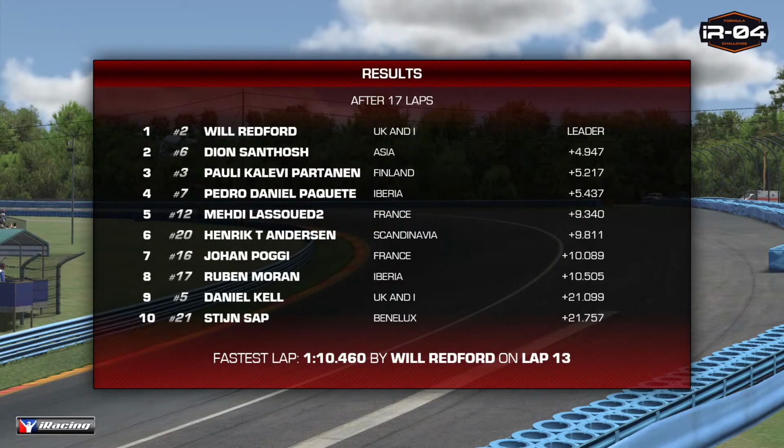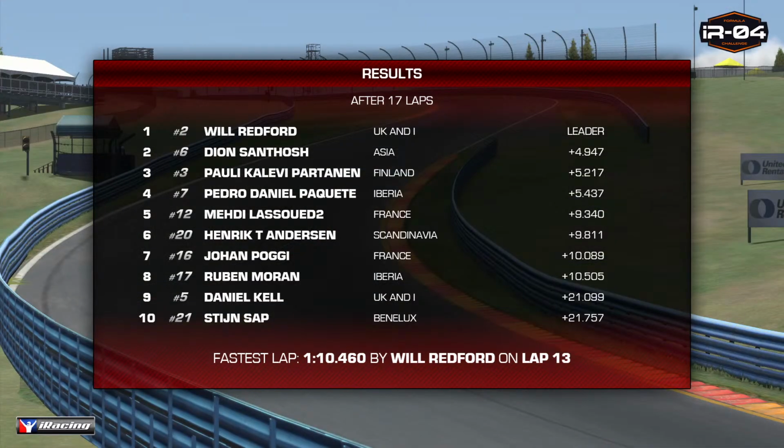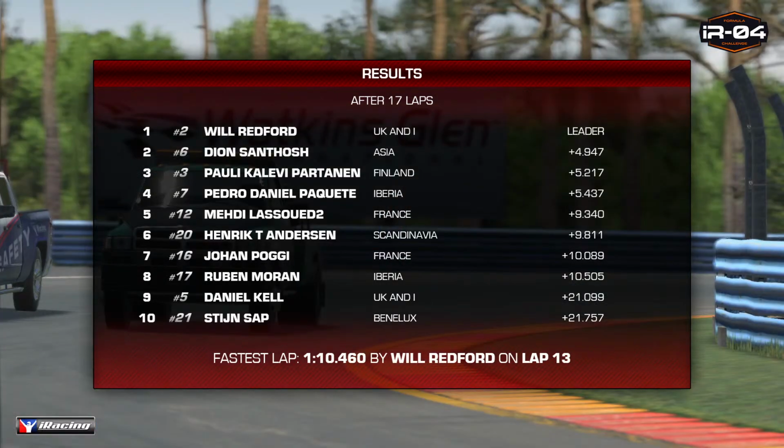But as you say, Will Redford there, in the end, managing to get the lead by almost 5 seconds. It certainly was a dominant display from the two of them. It was Wilfred Redford that reigns victorious after 20 minutes, 17 laps of racing. Dion Santos in P2, with Partanen rounding off the podium in P3. Then comes Paquette and Losoid rounding off 4 and 5. Anderson just behind them in 6th. Poggi in P7, Moran in 8th. Daniel Kell getting himself inside the top 9 after starting P15. Fantastic race from the number 5 with Stein Sapp rounding off the top 10.